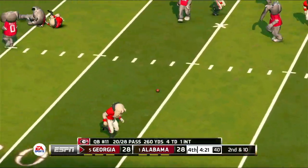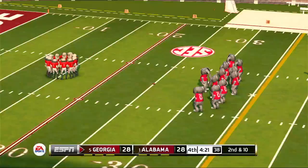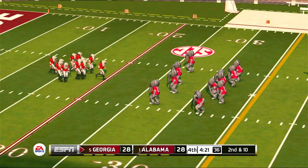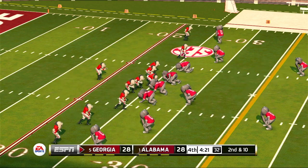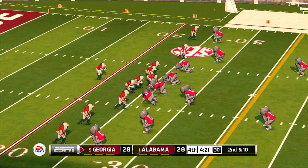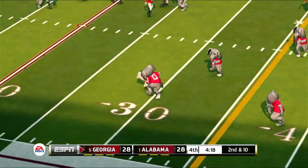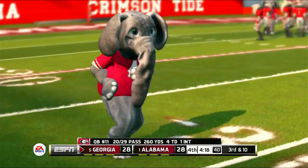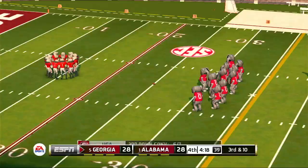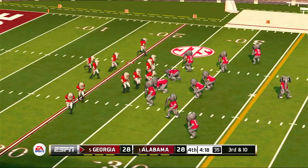Oh, they really needed that one, and he dropped it. Second down, 10 to go. Ball on the 25-yard line. The sub package in there defensively. And this five wide receiver set. Fires quick out to the receiver, and he can't make the grab. Number 82 was the intended receiver on the play. That brings up third and 10.